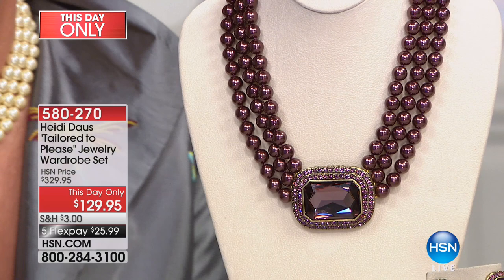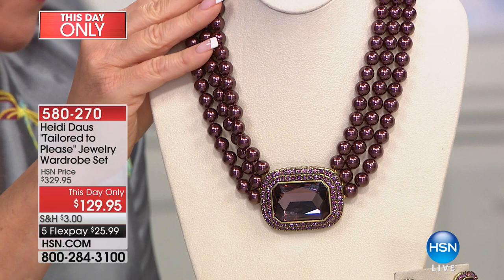$129 for all three pieces. A necklace that we sold. I sold this about 6 or 7 years ago, just the necklace, for $179. Just the necklace. Just the necklace. Look at what I did. I actually moved it to the side a little bit. Oh, you little clever creature.